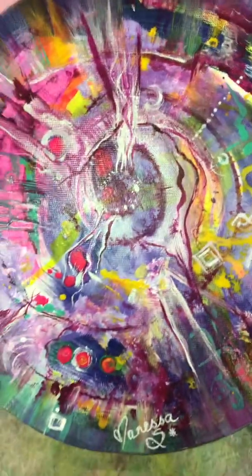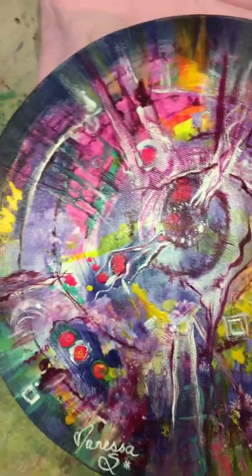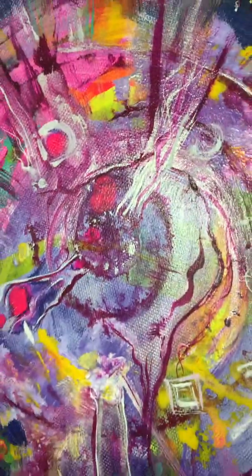There's a plethora of colors here, the pinks, the aquas, there's purples, there's pearlescent, yellows, oranges, there's so many things, even some indigos.